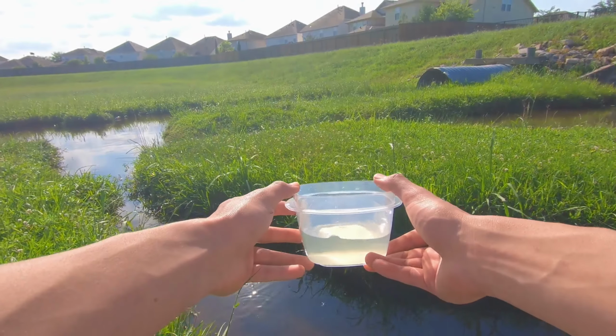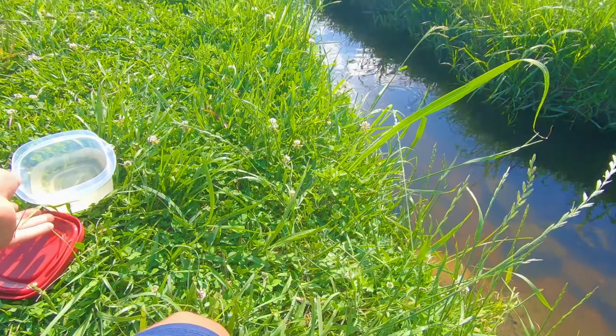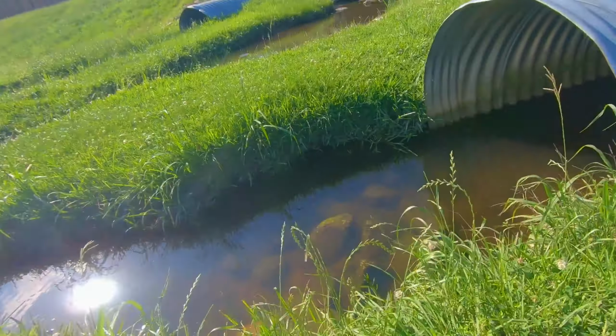All right, we got our water right here. Let me just place that there. All right, so I don't know how to approach them. I'll just go in for it. I also just don't want to fall either, but gotta take my chances, you know. All right, I'm looking for the prettiest one.